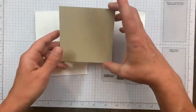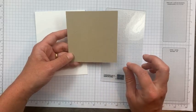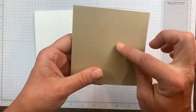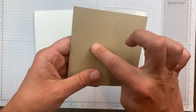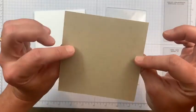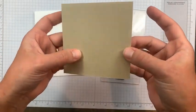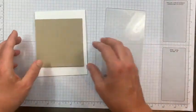So I have a panel of Crumb Cake here, which if you get it, and maybe you're a new stamper, you're like, there's something wrong with this. There's nothing wrong with it, but it does have this sort of grain in it. I don't know how to really describe it, but there's no texture to it. It feels like a regular cardstock, but it has almost like paper fibers or something.